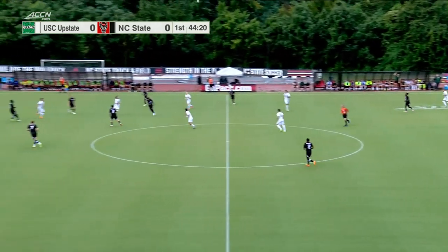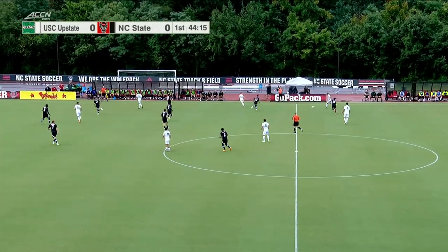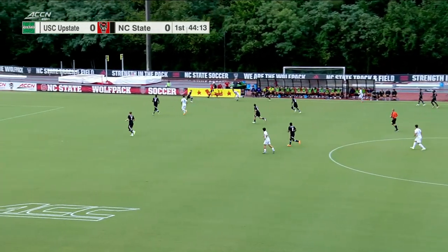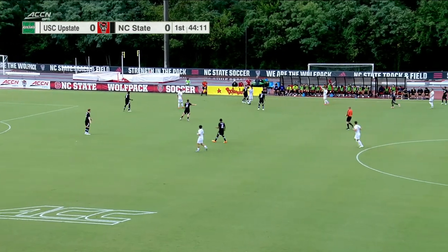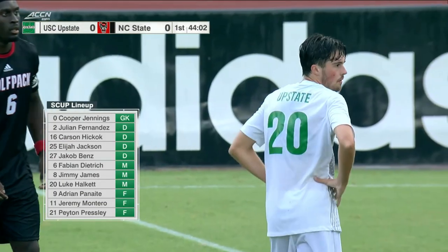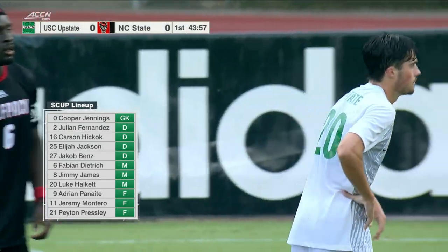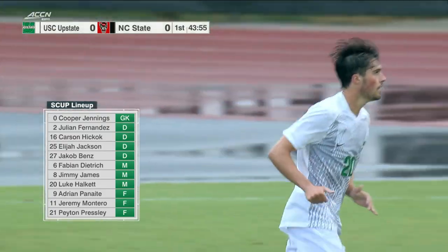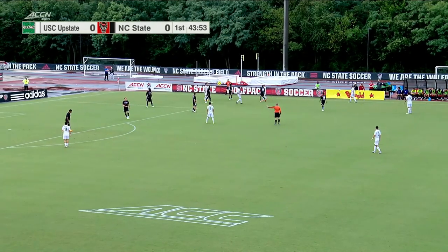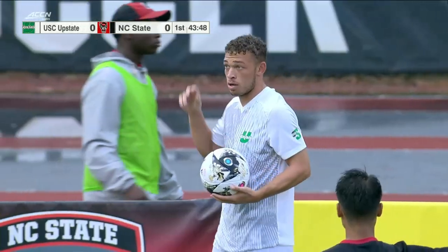And out of his box comes Spartans goalkeeper Cooper Jennings. It was a 1-0 win again for Coach Alkett and USC Upstate. A look at their starting lineup. That's his son Luke, who gets the start tonight in midfield. It was Adrian Panay, the freshman, who scored against the Ospreys on Friday.